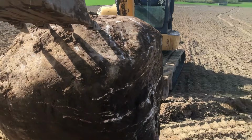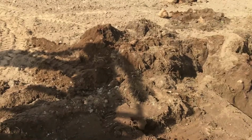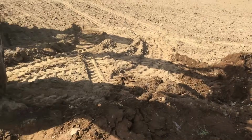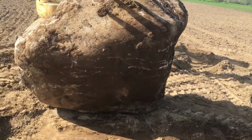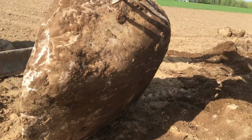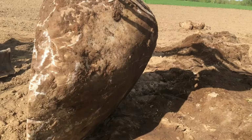Now this rock is quite big. I've got it up on its end right now, and this is the size of the hole it came out of, and I'm going to have to get my stone boat and put it underneath this rock so that I can pull it out.